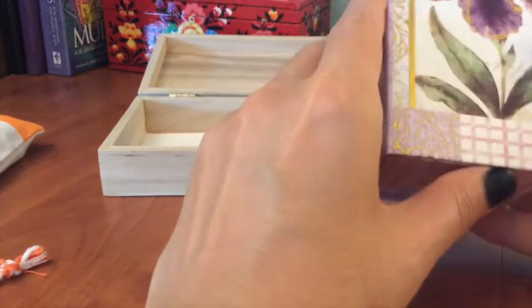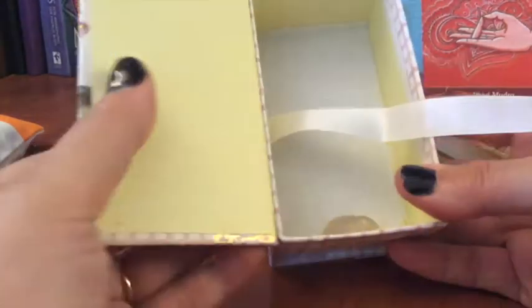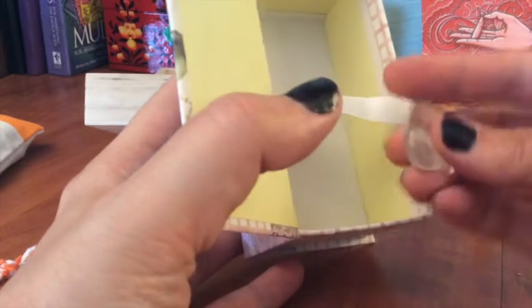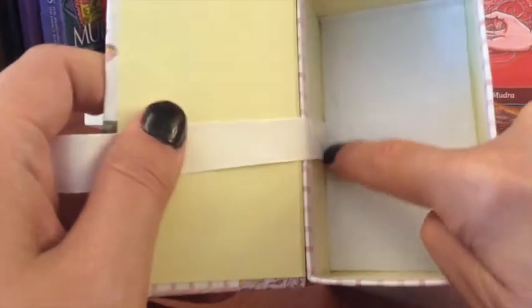This is a box I got at the dollar store, and it's for the I Am Power deck. I just glued that on from the printer. So in the bottom, I glued a piece of felt. But before I did that, I glued down the end of this ribbon. So the end of this ribbon is glued all the way across here, underneath the felt, and then the felt is glued on top. Do you see how that works? And I made it long enough that once again the ribbon can go over. So it's that long underneath and this long on top.